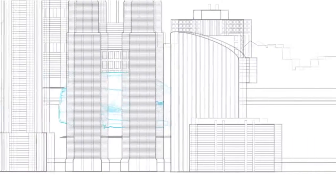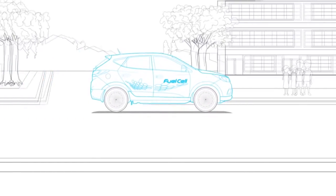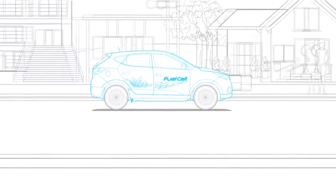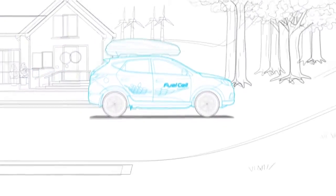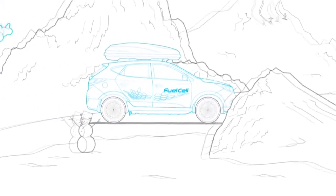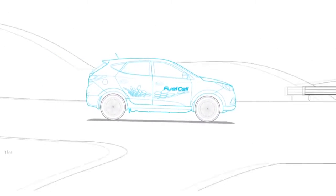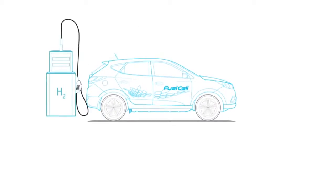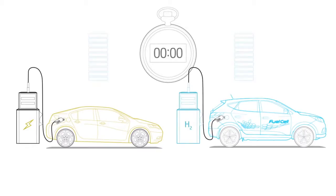The ix35 fuel cell gets you everywhere, just like any other conventional car. From picking up your kids at school, to a ski trip in the mountains. Or trips to your business partners. It takes just 3 minutes to refuel it, making longer breaks only necessary if you want to take them.